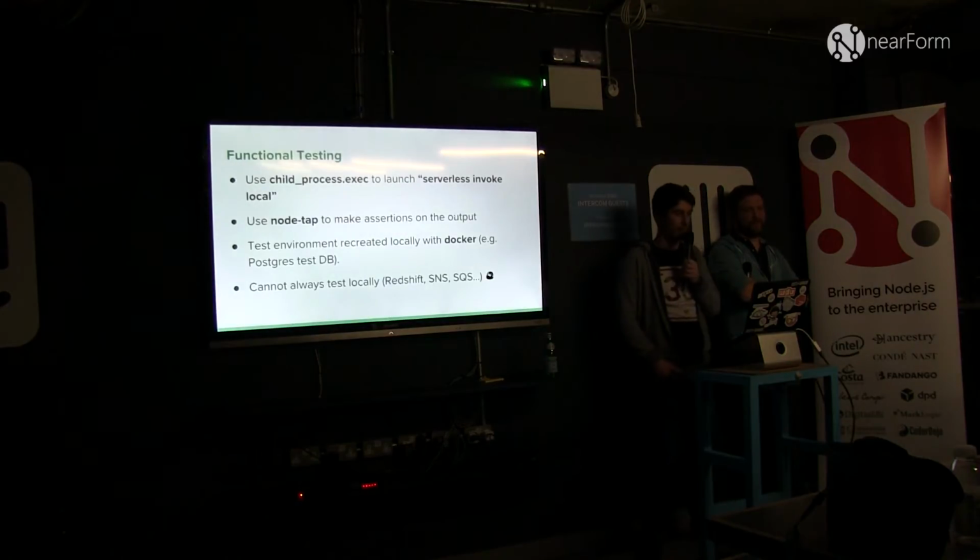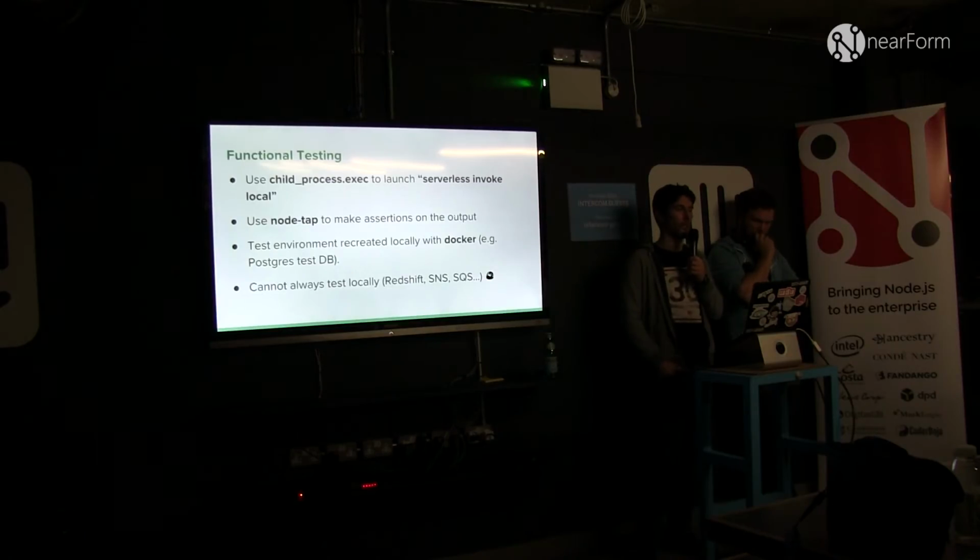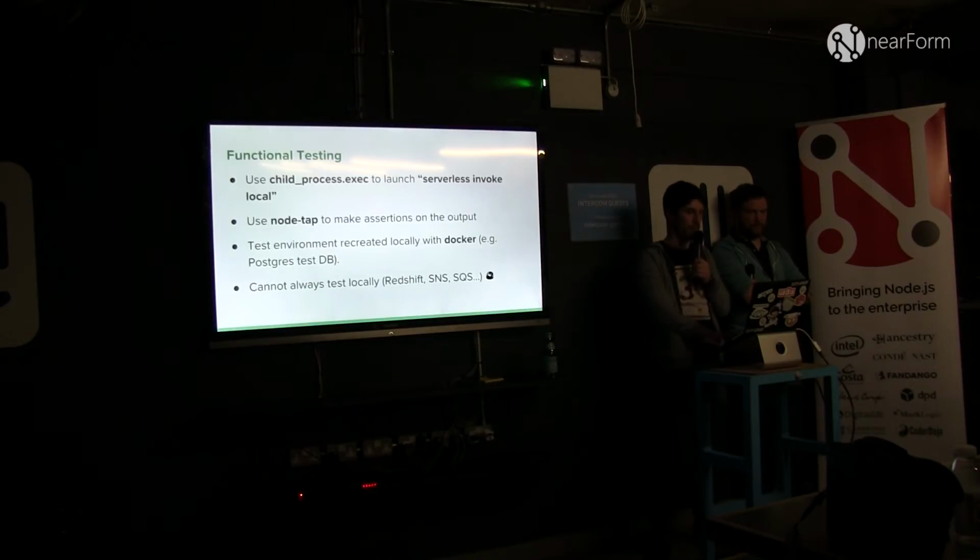Moving on to functional testing, that's a bit more controversial topic, because the idea is, okay, I want to execute my Lambda in a test environment. So there you start to have a lot of complexity. And the solution we came up with actually is quite simple, I would say, but most of the time works. So basically we just have a tap test that executes our Serverless framework locally, runs a specific function with a specific event as an input, and then we just make assertions on the output. So I will show you an example in a moment that will make this clear.